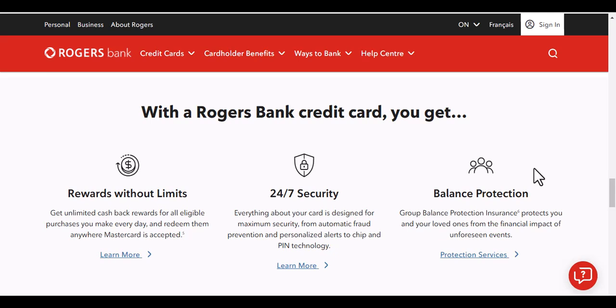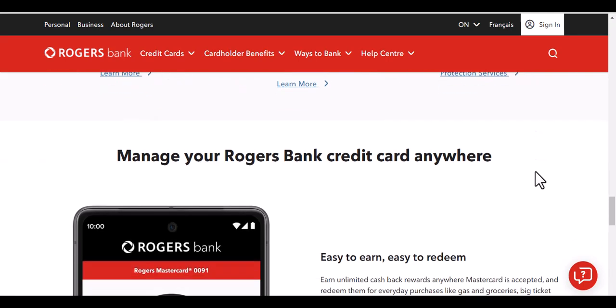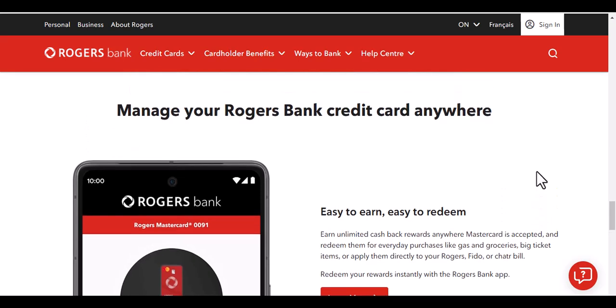So, there you have it. A comprehensive guide to registering your Rogers Bank card. Whether you choose to use the app, website, or phone, you now have the knowledge and tools to get your card activated and start enjoying all the benefits. Remember, it's about taking that initial step, getting past the initial hurdle, and unlocking the full potential of your card.